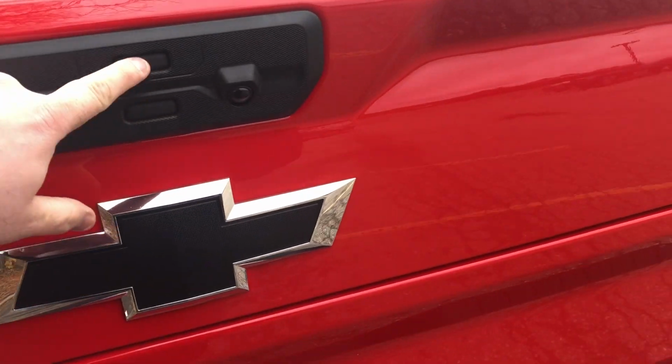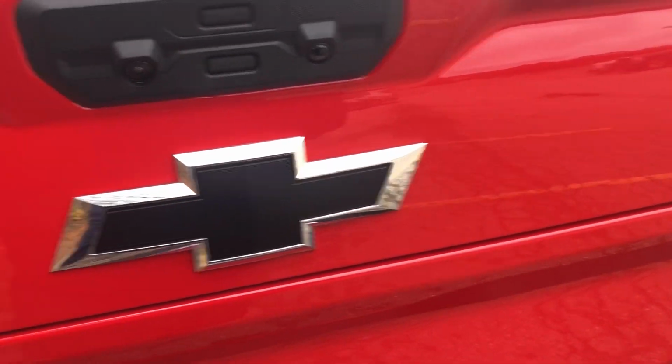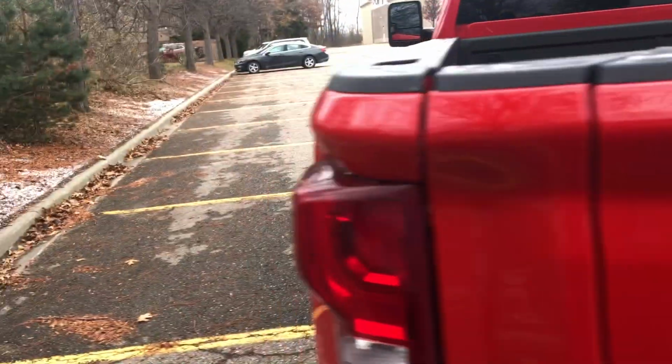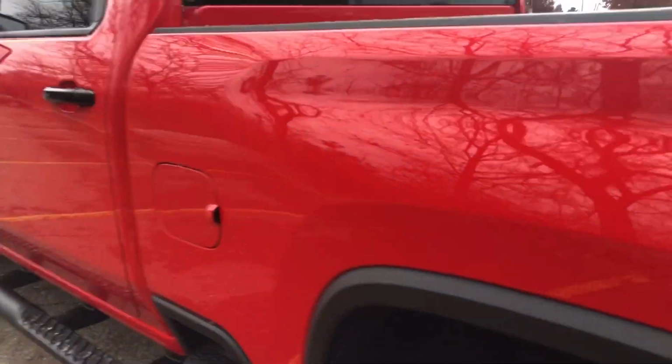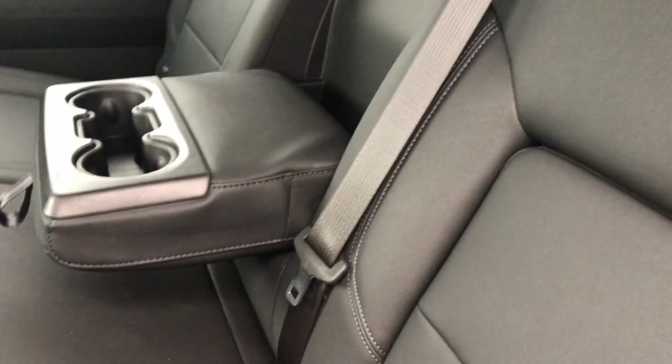Huh. There's quite a few features in here that are kind of not intuitive. What does the top one do? Does that lock it? Hopefully that wasn't a lock button. No, it's not locked, thank God. All right, let's see this back seat. Plenty of room. Nice cup holders, they'll do the job.